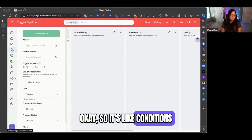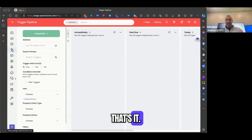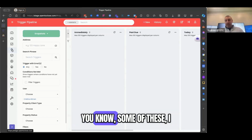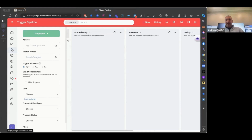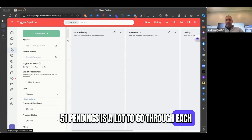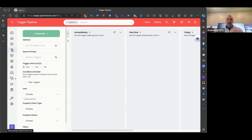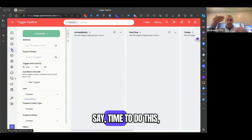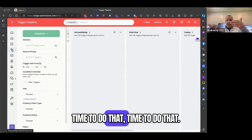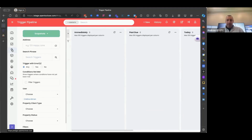Okay, so it's like conditions on steroids for the triggers. That's it. And it's just so you're not... I was just talking to a team yesterday. They had 51 pendings. 51 pendings is a lot to go through each task list every day. You're wasting a lot of time going to these screens. Instead, we're setting them up on triggers where now it's just going to say, time to do this, time to do that, time to do that. And it's just going to kind of take them through their day.